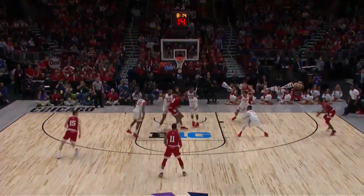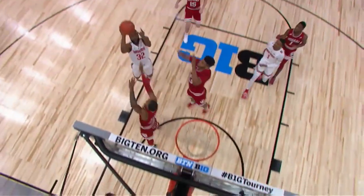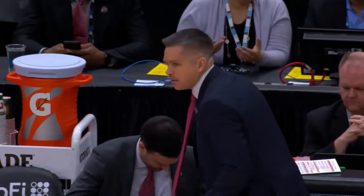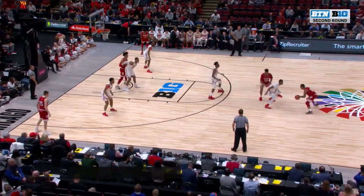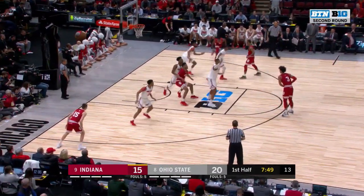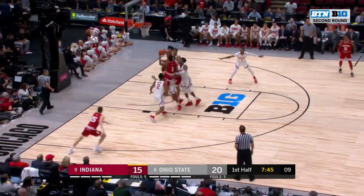For the visual learners at home, Brian, here's a great example. Luther Muhammad, 3 assists, 6 total for the Buckeyes. Wonderful utilization of the bounce pass. Muhammad, a big lift off the bench. 3 assists, no turnovers, and a steal. 4 steals for the Buckeyes. They have 9 points off turnovers. And a 5-point lead with 7:45 remaining in the first.